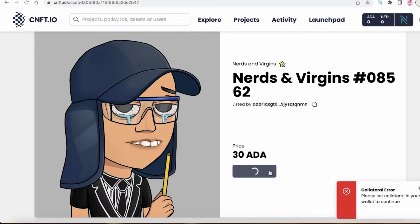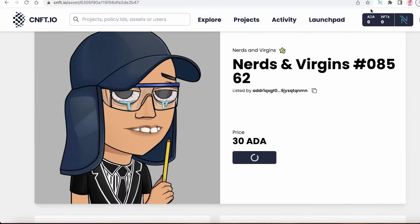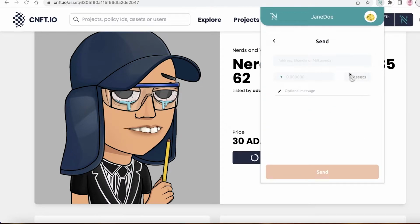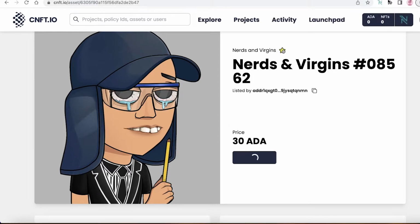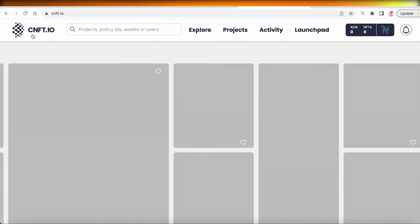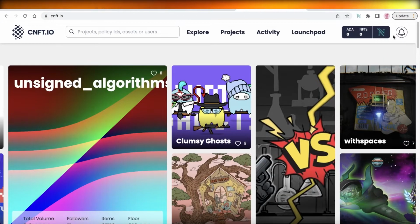You're going to click on buy now to purchase the item. And once you do that, you can just purchase the item. Currently, I don't have any money in my crypto wallet, so I can't actually go on ahead and purchase the NFT. But to buy and send, it's very simple. You just click on buy and then you verify with the verification on your wallet, and that is it. So that is how simple and easy it is to sign up on the cnft.io platform.